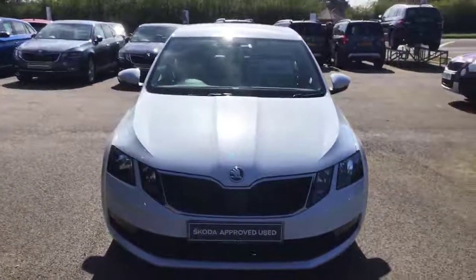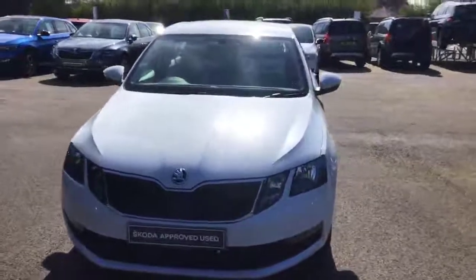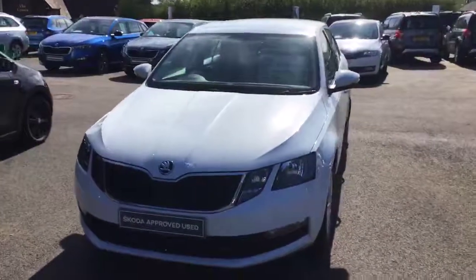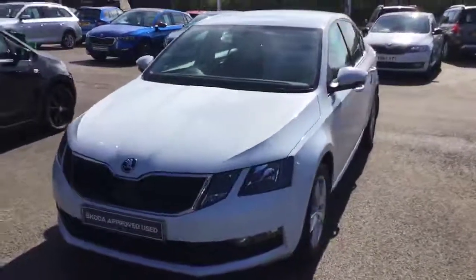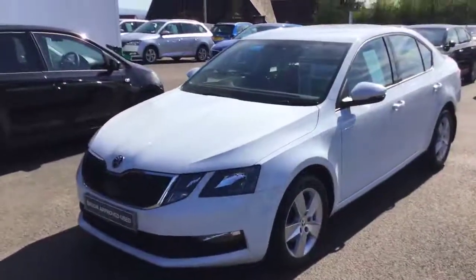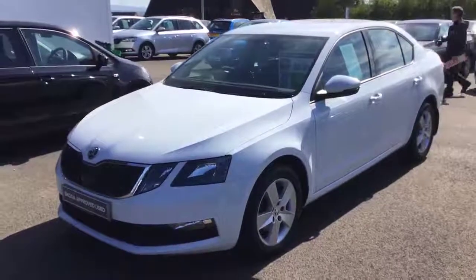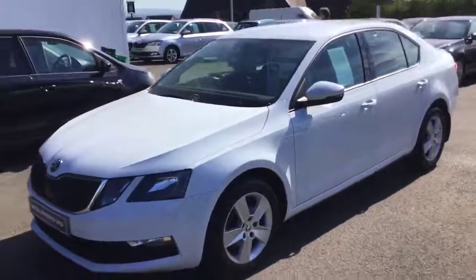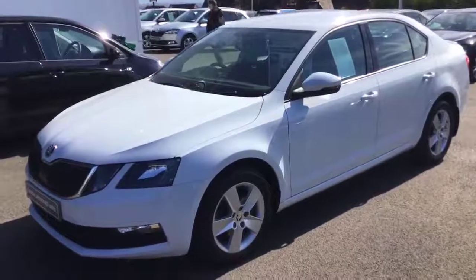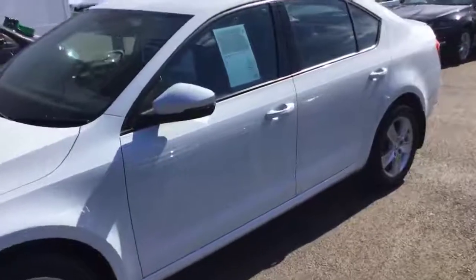A walk around video of the Skoda Octavia. This particular one is a hatchback, 1.5 petrol manual SE trim with the gorgeous moon white metallic paint. Registered in 2017 and sold by yours truly originally, and just traded back in by the gentleman for a slightly newer version as well. This one's actually sporting 50,000 miles and full dealership service history, so it's at a cracking price. It is priced to sell at just under £10,000.